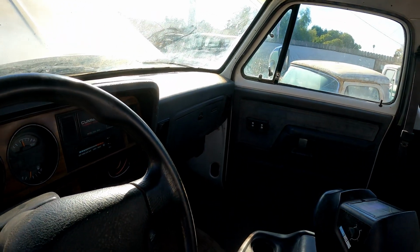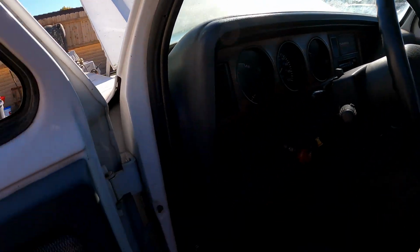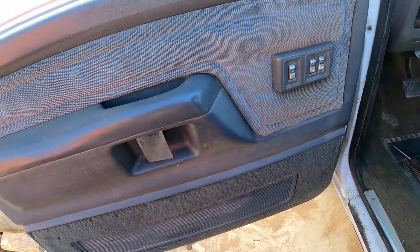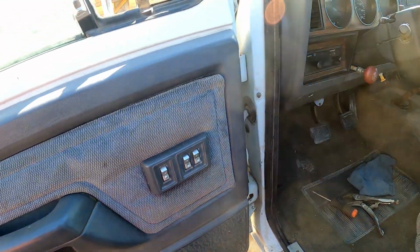Usually what I do is I'll clean the truck one time and then that's it. It never gets cleaned again. So I might as well clean it good now. Still gotta take the panels off and clean the dirt out of the, I'm sure the lower part of the door panels are full of dirt.